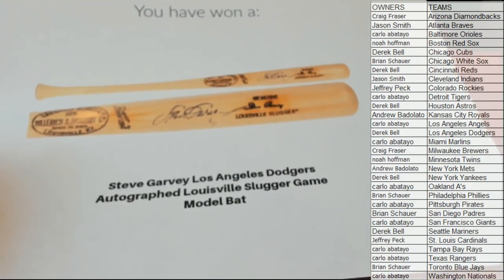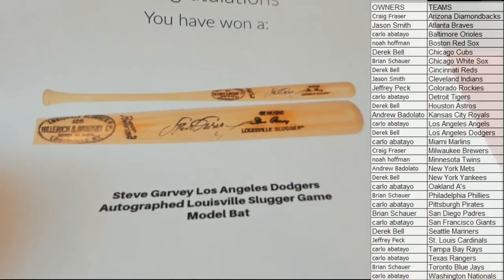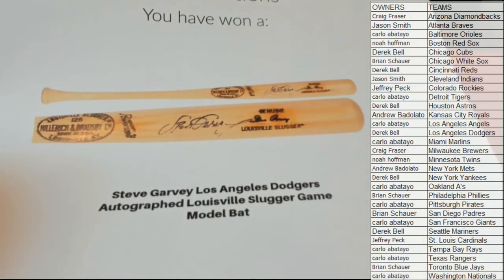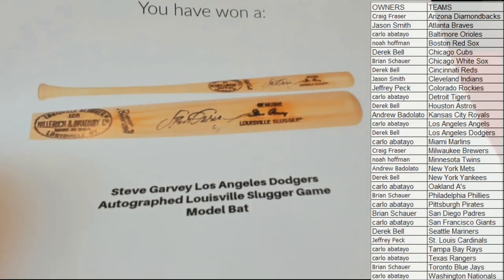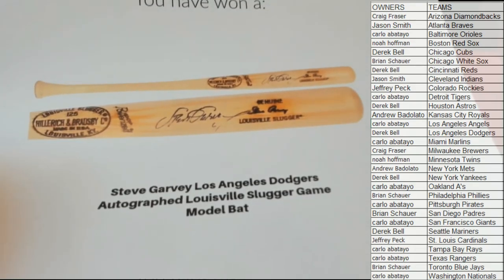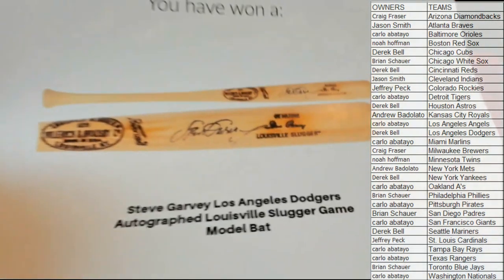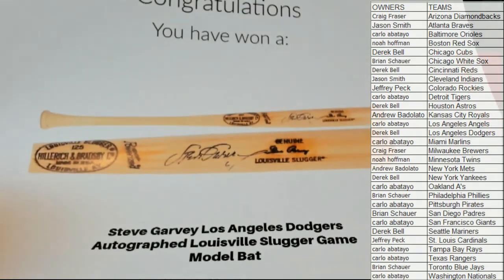All right, that's a Steve Garvey, Los Angeles Dodgers, Louisville Slugger game model bat. Nice. That's his game model bat he uses. Which is cool. Steve Garvey. Yep. You see it right there. Louisville. Very cool. Very cool. Let's see if it's a Dodger over there.